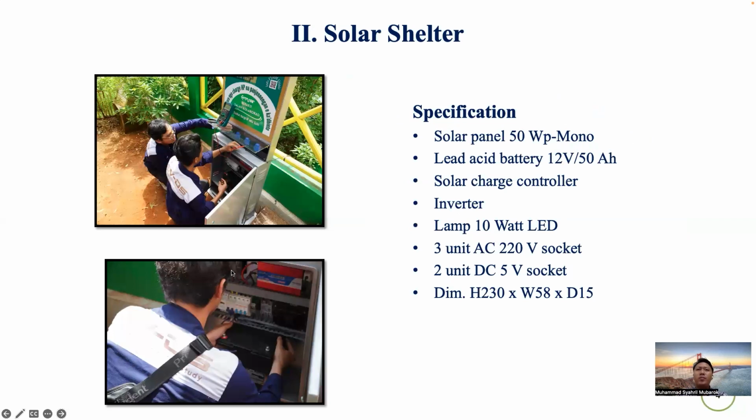Here are the specifications of the solar shelter that we implemented. The solar shelter has a 15 watt peak mono solar panel and a lead acid battery of 12 volt and 50 ampere hour. It also has a solar charge controller to charge the battery, and an inverter to convert the DC energy from the battery to AC electric energy. The solar shelter is also equipped with a 10 watt LED lamp. It has 3 units of AC 230 volt sockets and 2 units of DC 5 volt sockets.